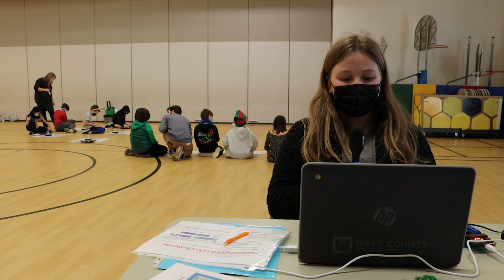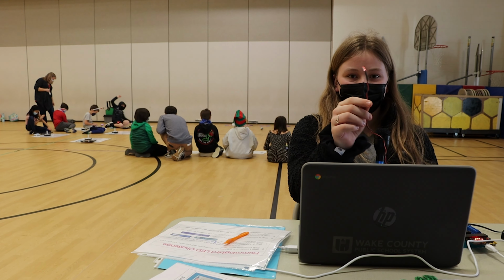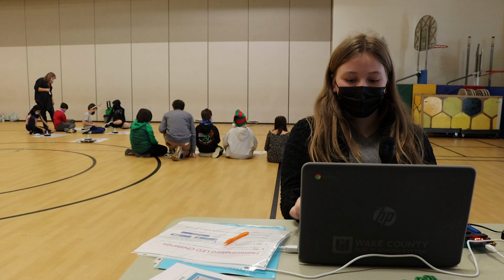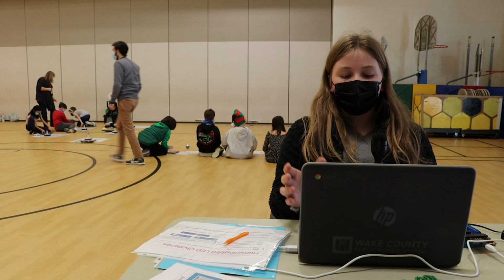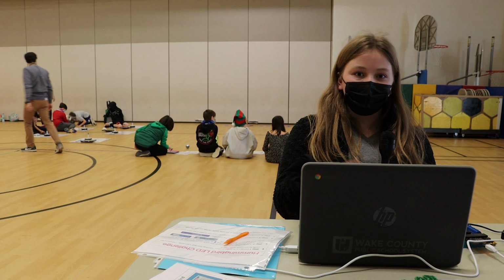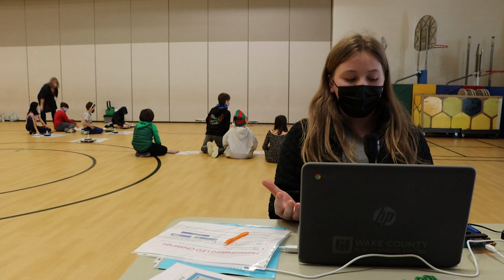So I loved how I got to program this cool LED. I got to program it to where I could either have it turn off and on, off and then pause for a second and then back on again, and I could just turn it off and kind of mess around with it and do whatever I wanted to.